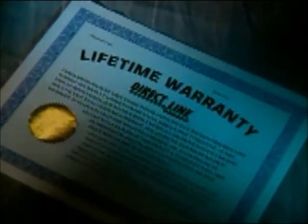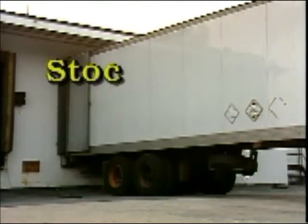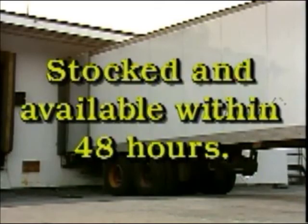Direct Line stands by its products with a lifetime warranty. You can do that when your product is so well built that it weighs an average of 40% more than units with foot pedals. And we freely publish our in-use cycle tests to further show our dedication to producing grade A quality equipment. Now that's real peace of mind. Finally, the entire Direct Line rotary file line of product and components are all stocked and available within 48 hours.